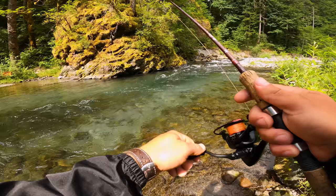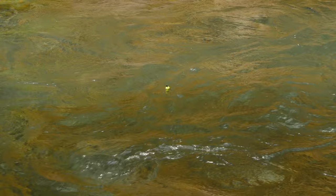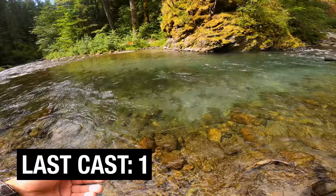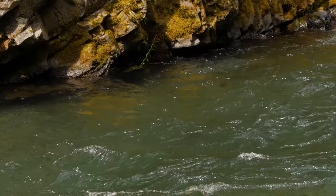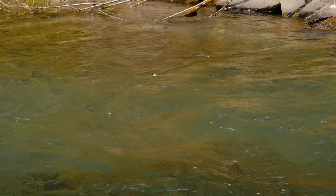There we go, I like that cast right there. That's looking good. Come on, baby. Ooh, good drift. Okay, last cast. Okay, second to last cast, because I just heard a fish feed over there on that ledge. Toss that thing right up in there. Oh, that was definitely a bite.